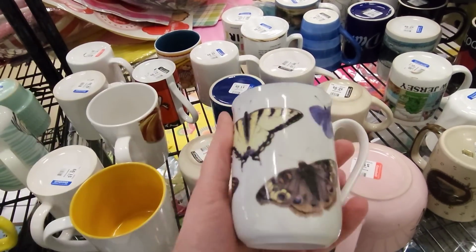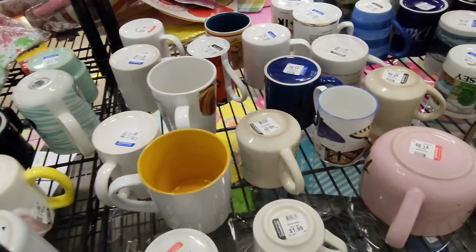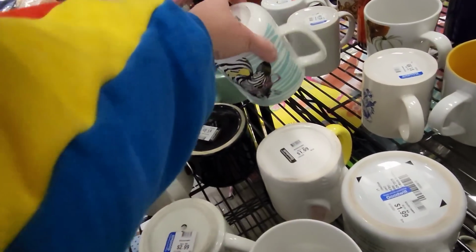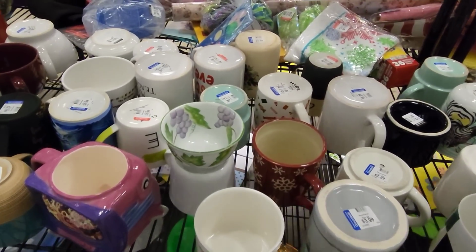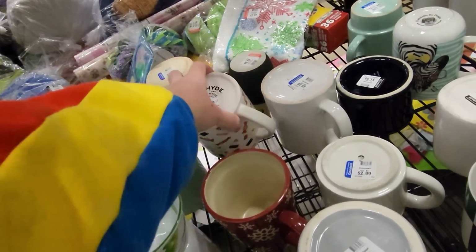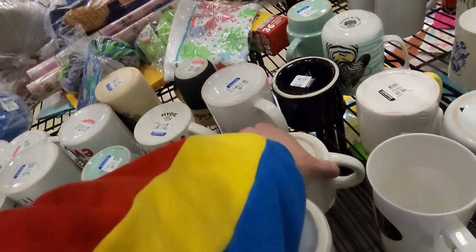Potpourri pressed butterflies. That's pretty. It's nice they have them all turned over so you can see. If you're looking for a brand name, you can see that quickly. What they are. Hide and like candy or something. Trick or treat. Sleigh fuel.